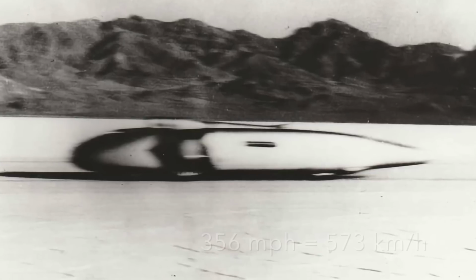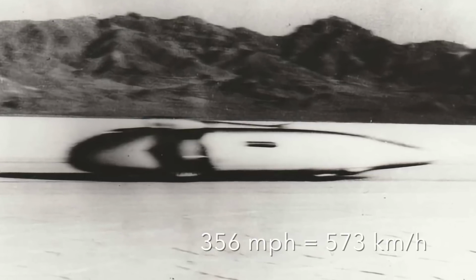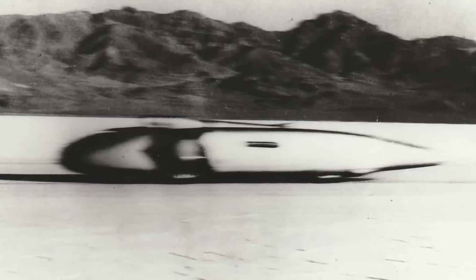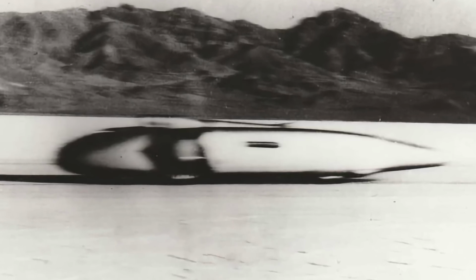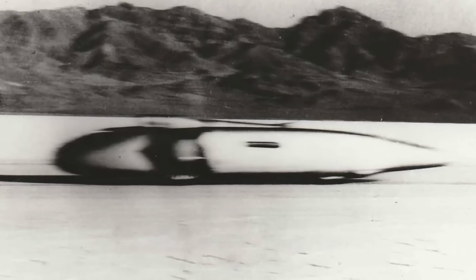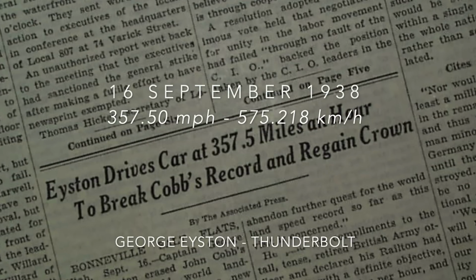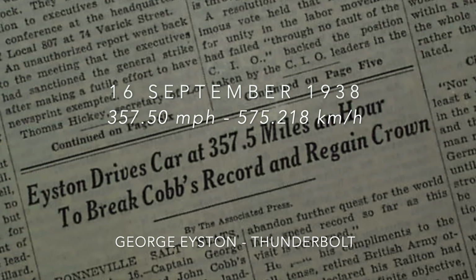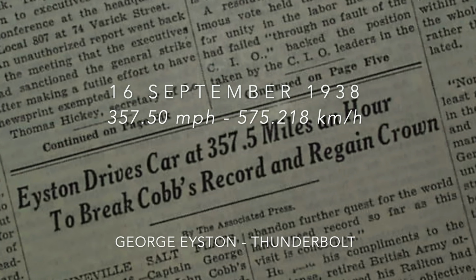Eyston recorded 356 miles per hour through the mile and turned Thunderbolt around for the required return run within the hour. The resulting average of 357.5 miles per hour meant that just 24 hours after Cobb had claimed his record, Eyston was once again, officially, the fastest man on Earth.